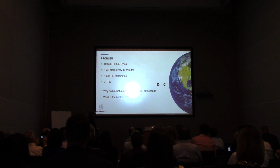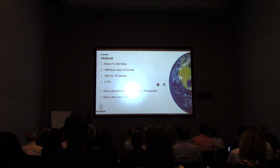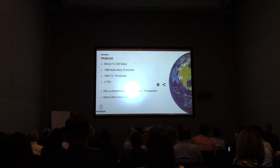Okay? Each miner in the system produces the lucky miner, whoever mines a block, sends 1 megabyte every 10 minutes on average. Okay? If you divide that 1 megabyte with those 540 bytes, you end up with about 1,900 transactions every 10 minutes. If you now turn these 10 minutes to seconds, this is 1,900 transactions divided by 600 seconds. This gives you around 3 transactions per second. Okay? And so, just looking at these numbers, a few ideas come to mind.